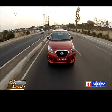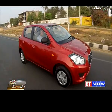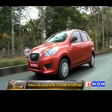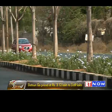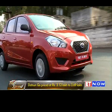Well, Datsun announced the price of the GO this week, and it is indeed a competitive price tag they have put on the car. The GO starts at Rs 3.12 lakhs for the base version, and the mid one costs Rs 3.46 lakhs, while the top one is priced at Rs 3.69 lakhs.